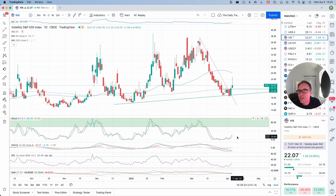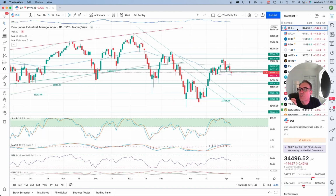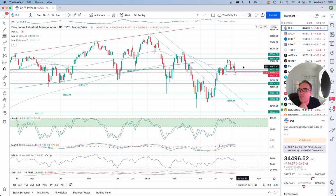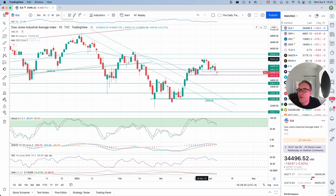Stochastic is still not very high, so maybe this is just a little bit of a glitch. This is possible. If we go to the Dow Jones, it is slowing down a little bit also. It has been slowing down, but now we broke that 34,544 support. And we now have a new resistance line that we need to contend with.